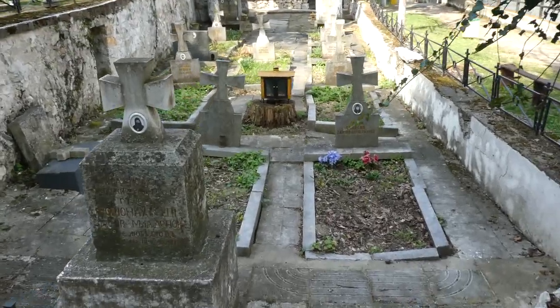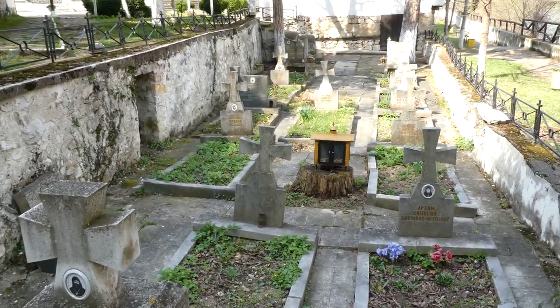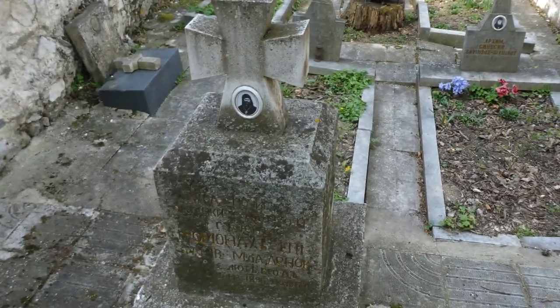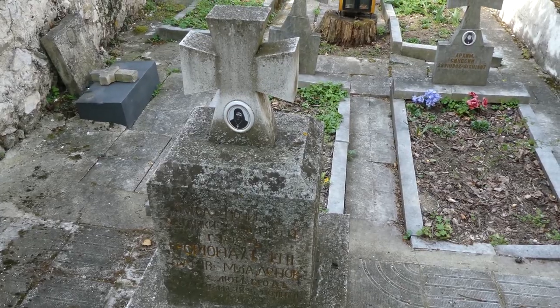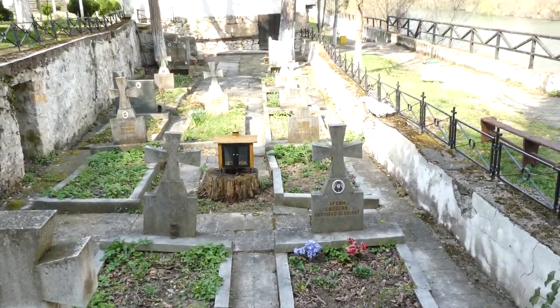This is a very small cemetery, and it's specifically for servants of this monastery, as far as I can see.